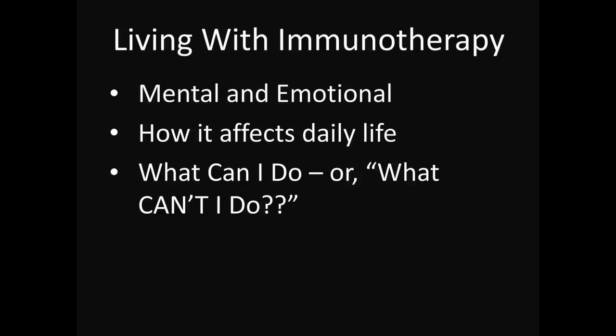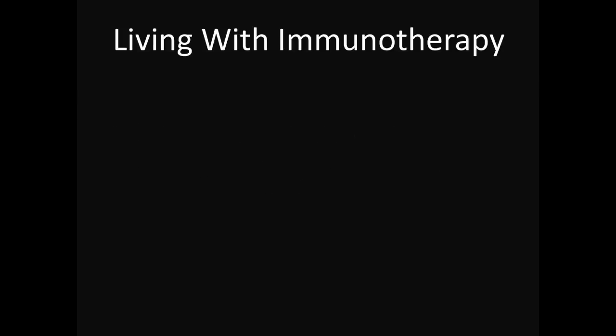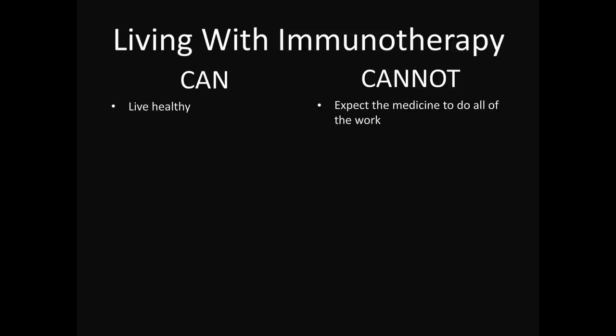So that leads me to what can I do or what can't I do? And part of the reason I described this, when we first started my cancer battle, a very well-meaning friend gave us a list of foods that I should and shouldn't eat. And the list of things I could eat was not very long, probably post-it size. And the things I couldn't eat were significantly longer. And I didn't deal well with, I can't eat this, I can't eat that. I finally said, tell me what I can eat, so let me focus on getting better. And in that spirit, here are a few things that, more generally, an immunotherapy patient can and can't do. They can live healthy. We talked about that in the last couple of slides. And they cannot expect the medicine to do all the work.